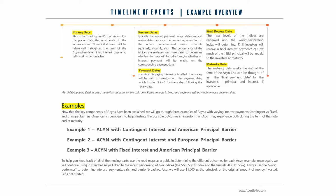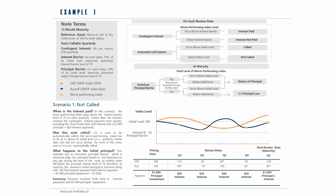So we have the pricing date when everything's set. We have the review dates, typically quarterly, when we see whether or not the note is being called and what interest is going to be paid. We'll have a final review date where we look at where we are versus the barrier or the safety net. And lastly, we look at the maturity date. No matter what, this note is going to end at maturity date. We typically use, again, the 4-year custom notes. So let's look at some examples. We don't use American options, so these examples on this slide really aren't going to apply.